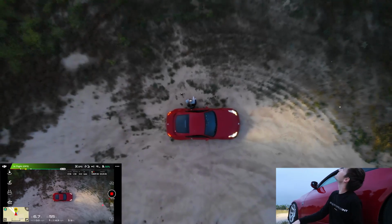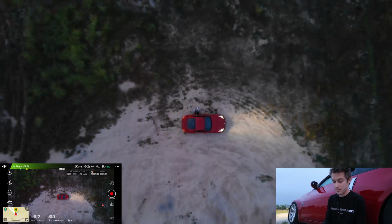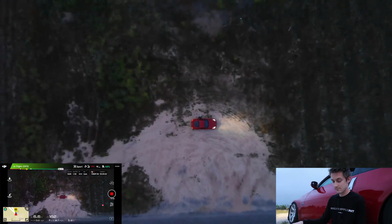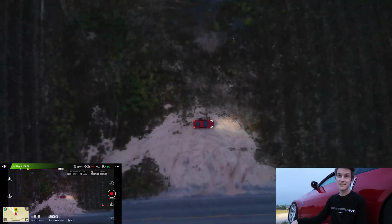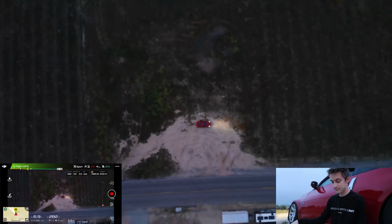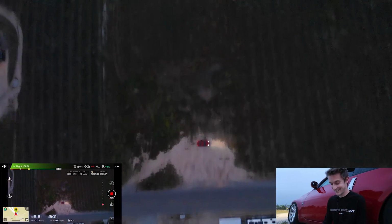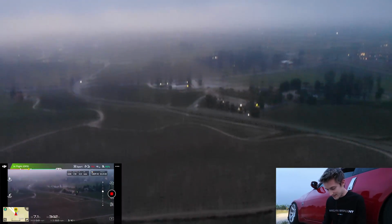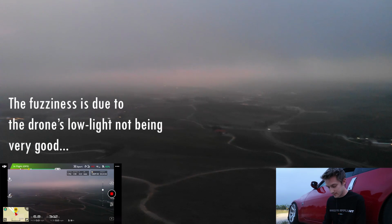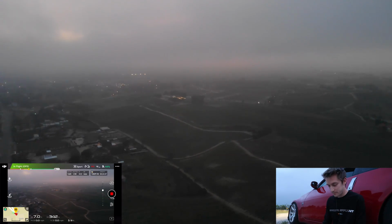Sending it up. Started at like 30 feet, and when I turn on sport mode, it doubles the speed. I'm gonna set it to like 300 feet in the air. It's 350 feet in the air. Let's get a good view of what it looks like from up there. Oh my goodness, the fog is rolling in as we speak. It's pretty insane.